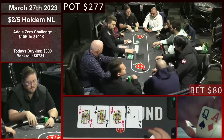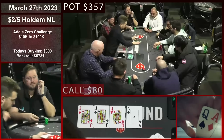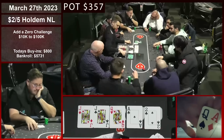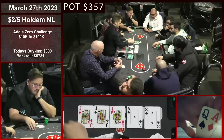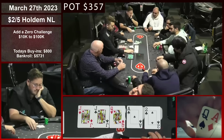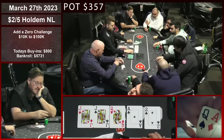Ace on the turn. Doesn't really change much. They bet 80. I call quickly. There you go. You see, want to keep it fast. Want them to bet small on the river if they're going to bet, and I want them to continue bluffing sometimes. Deuce of clubs at the end. Not a great card, right? Backdoor flush possibly gets there, but it's a jack or something else, basically.